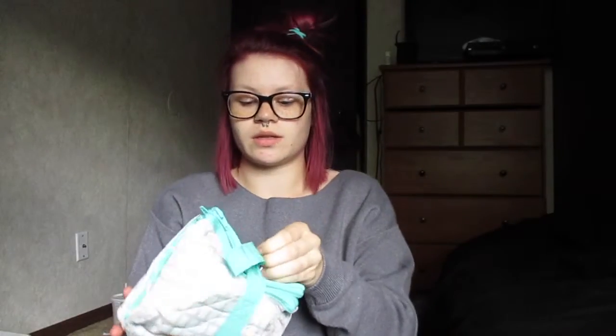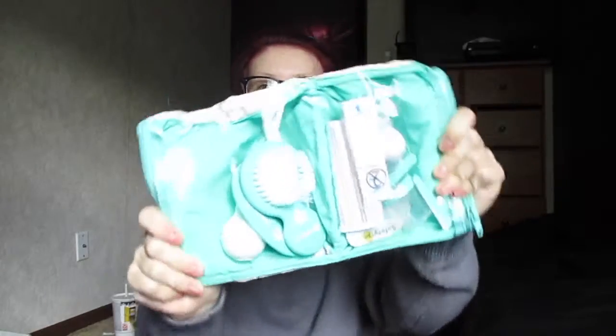I keep my little everything kit in here. It has a hairbrush, nose sucker, toothbrush, nail files, and a thermometer. Maybe a couple other things. And again, that's more something that I just know we'll end up keeping in the diaper bag for whenever we need it.